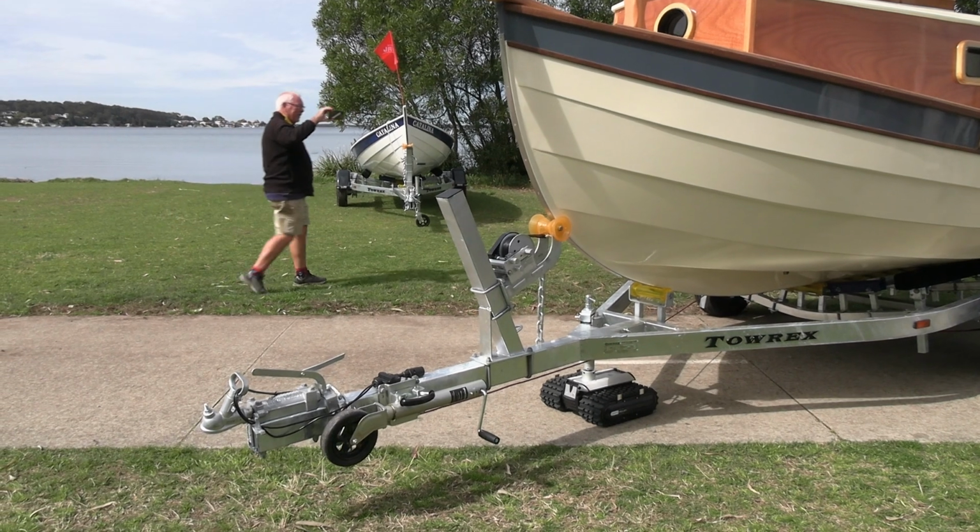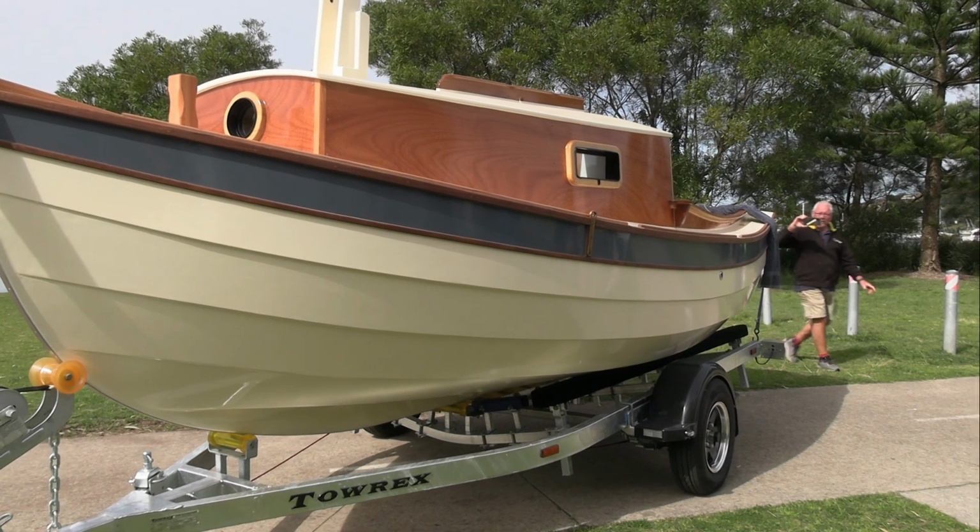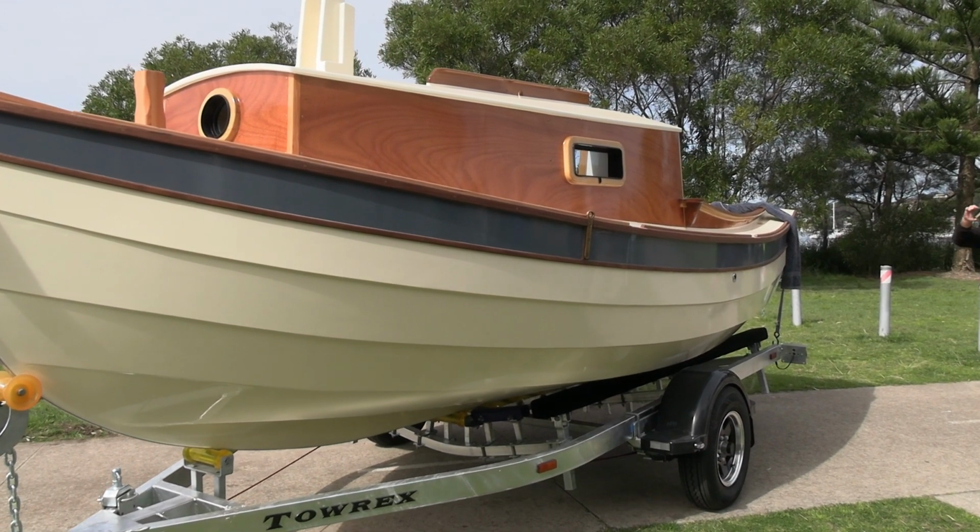It's all a bit uncanny. It's almost as if she knows she has to go home first before she can hit the water.